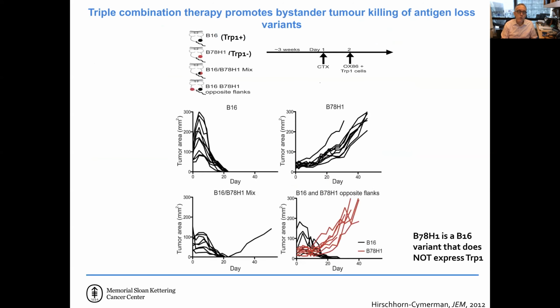What you also can see is that if you compare B16 melanoma with a variant of B16 that does not express the target antigen, nor does it express MHC molecules, the B16 negative variant does not respond to this triple combination therapy. However, a 50-50 mix of the two tumor cell types within the same tumor mass does almost always regress, whereas with a tumor of each kind on opposite flanks, the B16 regresses, the B70H1 does not. So what this shows us is that there is no antigen spreading, but that there is a bystander killing activity. And now we're digging into the mechanism underlying that bystander killing activity.